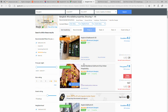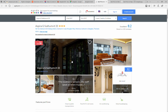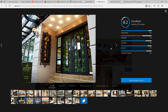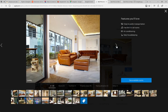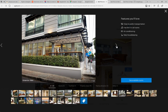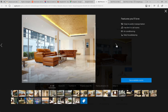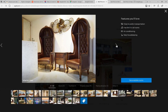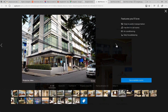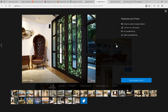This takes a little bit of time, but I think I have the Aspire right here. So the Aspire is a 4-star hotel, nice reviews. Let's look at some of the pictures. So it's pretty decent. Not great, but to be honest, for me this is kind of a 3-star hotel, just looking at the pictures. Not sure why they would call it 4-star. But it fits the bill, $28 a night, pretty cheap.